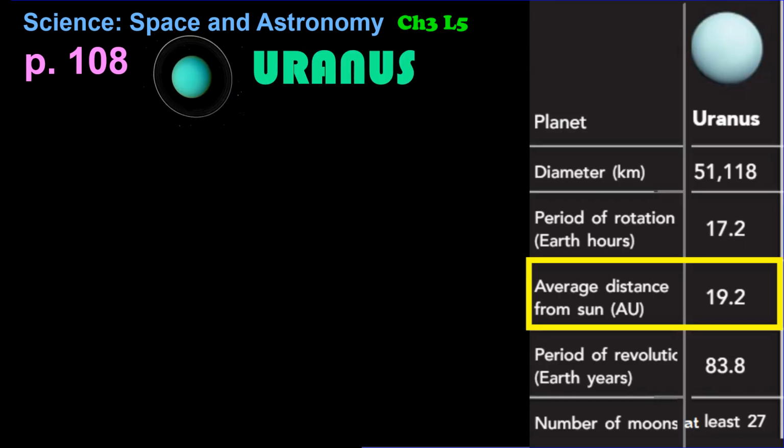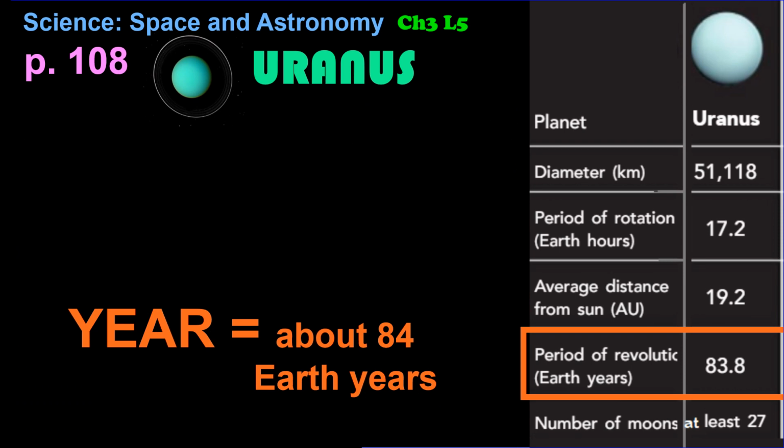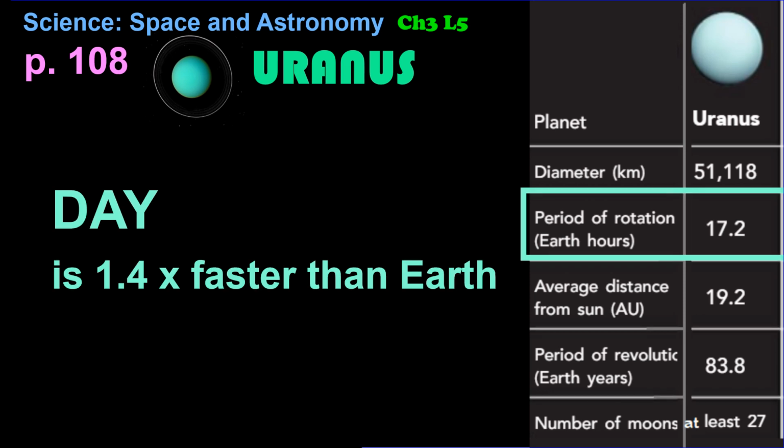And as we got further out, now we're going 19.2 times further out from the sun as Earth. So now, being so much further out from the sun, we have a much longer year or a longer revolution. And contrary to popular belief, no, I am not close to a year old on Uranus. In fact, my parents aren't even a year old on Uranus. 84 years is longer than many people last here on the Earth.